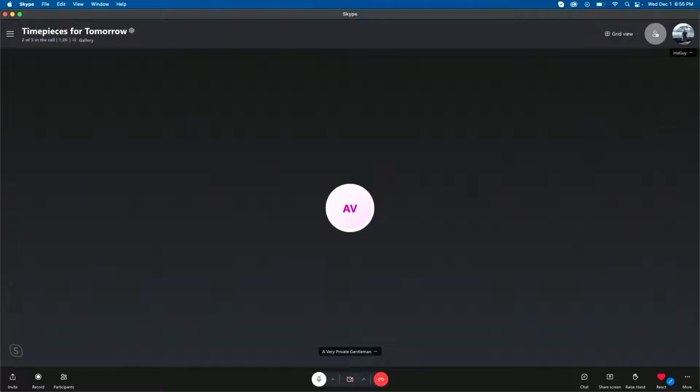I think he's getting his audio going there. I can hear his mouse clicks. And we've got Trevor tuning in as well. Ambient Ranger, why don't you join us, man? I've got the Skype link right here. This is an invitation for everyone. Obviously, let's keep it clean and conversational for all age groups, and let's just talk about wristwatches. That's the whole thing with Timepieces for Tomorrow, is talking about wristwatches.